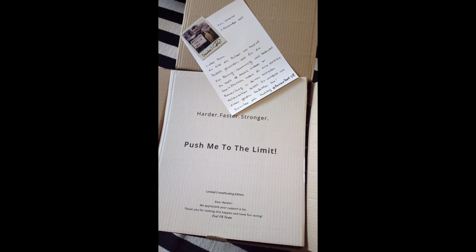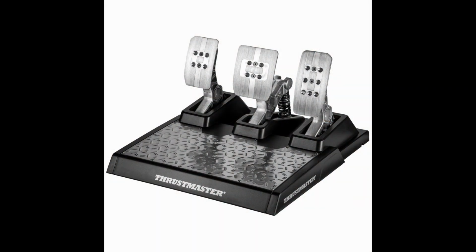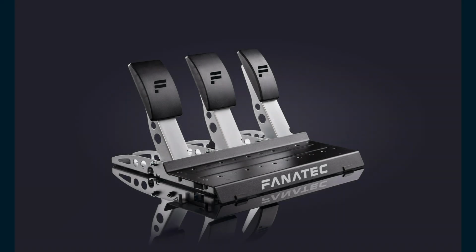The customs value of the pedals was around €250, which means they'll be slightly more expensive than the Thrustmaster TLCM load cell pedals and the Fanatec CSL load cell pedals, but around €120 less than the Fanatec Club Sport pedals, although at this point the final price is not known.